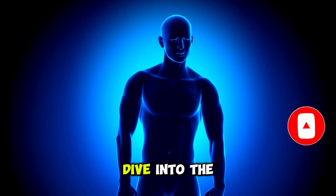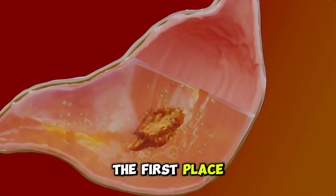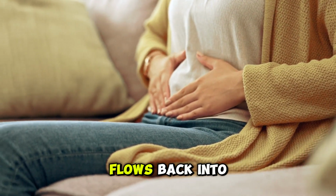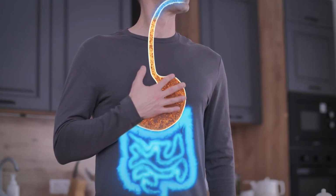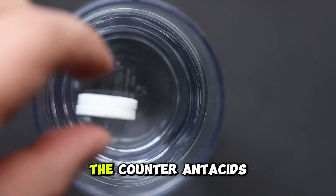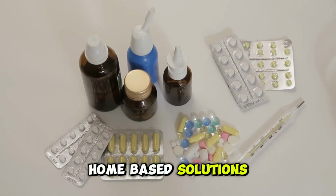But before we dive into the remedies, let's talk about what causes that dreaded stomach burning in the first place. It's often a result of acid reflux, where stomach acid flows back into the esophagus, causing that burning sensation. Sure, you could reach for over-the-counter antacids, but why not try some natural home-based solutions first?